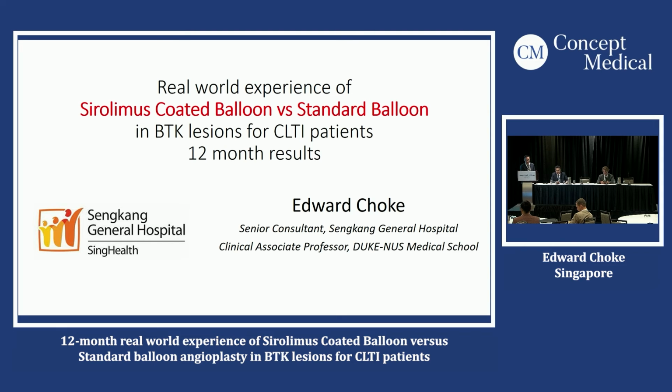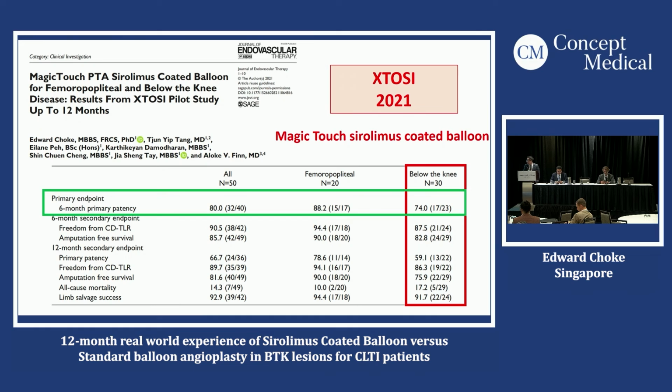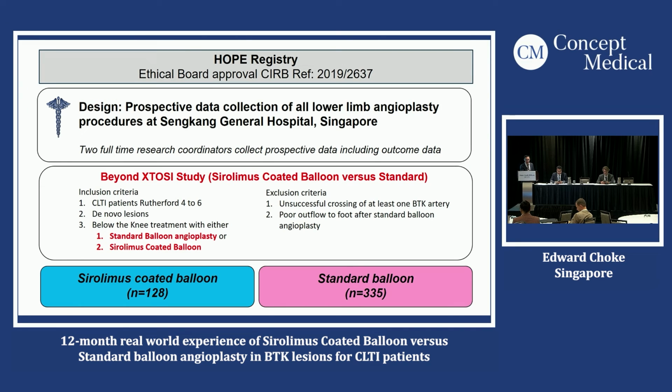Thank you very much, Sahil. So, real-world experience of Sirolimus Coated Balloon versus standard balloon angioplasty for CLTI patients. As previously presented, we published our XTOSI study last year, and really what was most exciting for us was the 74% 6-month primary patency for the below the knee group. So our question was whether this was translatable to a real-world scenario.